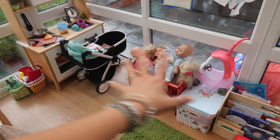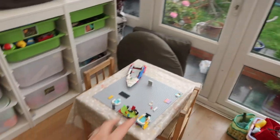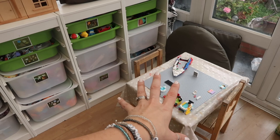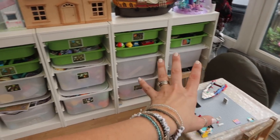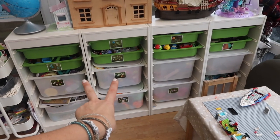So it's sort of role play stuff here. And here, obviously, with dressing up. And then we've just got books in the middle. Then we've got the table, which at the moment they're doing Lego on. Then we've got the units. We brought those two units back down. They had been in the girls' room.